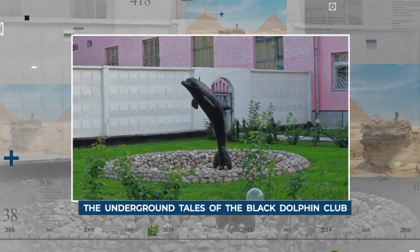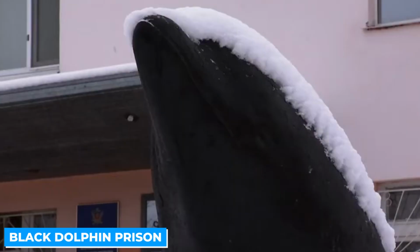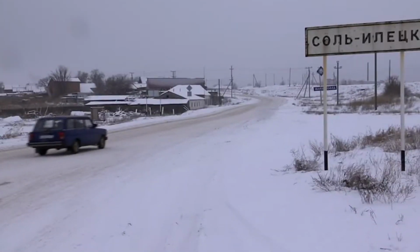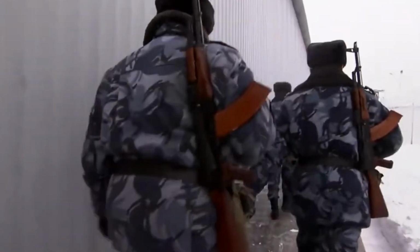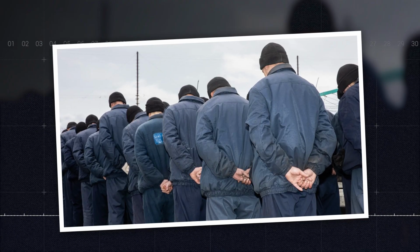The underground tales of the Black Dolphin Club. Black Dolphin Prison, officially known as Penal Colony No. 6, is a place best avoided. Situated in Russia, it serves as the holding facility for some of the most dangerous individuals. Their actions have been so grave that they test our understanding of what it means to be human. These inmates have committed acts so severe, they seem to defy the basic instincts of animals.